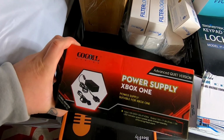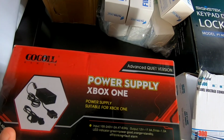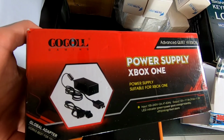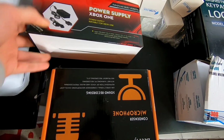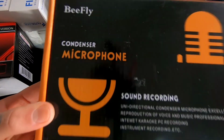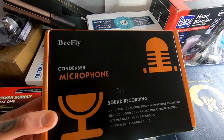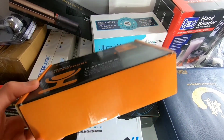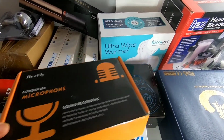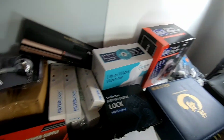Xbox One power supply. So this is just a brick power supply for an Xbox One. If your dog chewed it up, or maybe you fried it or something happened to your cord, stuff like this is always good to have on the list. Then here we have a condenser microphone. So this is like a microphone for podcasts, and it's a USB connector, so you could plug it up to your laptop, desktop, whatever it is, and it's a nice little microphone. So it's actually really nice. And so that's the gist of it.